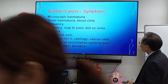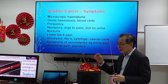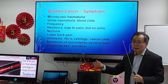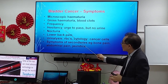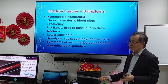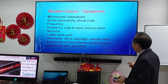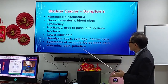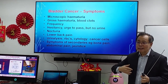Okay, so let's move on. These are the symptoms. The blood may be microscopic, so you can't see it. When you have urinary symptoms and examine under the microscope, you see red blood cells in the urine. Or it can be gross hematuria, which means frank blood coming out. You go to the toilet many times, you have the urge to pass but no urine, that's what hesitancy is. Nocturia means frequent urination at night. Lower back pain. These are all symptoms of bladder cancer. When you look at the urine, there are plenty of red blood cells, and you also see cancer cells in the urine itself. Sometimes if the cancer has spread, you find pain in your bones, abdominal pain, and you may have jaundice. That means the cancer has spread to the liver.